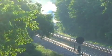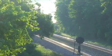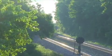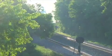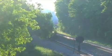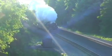Now operating on her second rebuild since the Nickel Plate retired her in 1958, her Memorial Day weekend runs over Horseshoe Curve marked the first public steam excursion over the former Pennsylvania Railroad main line since 1977. These scenes were shot during three round trips over the three-day weekend.